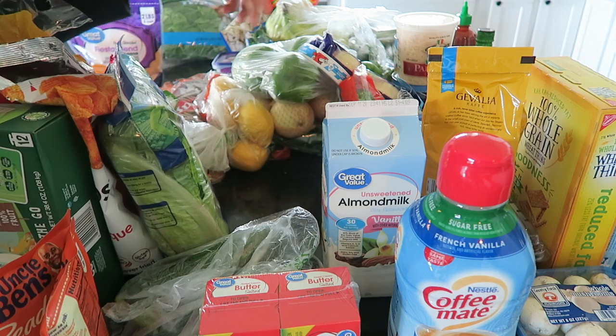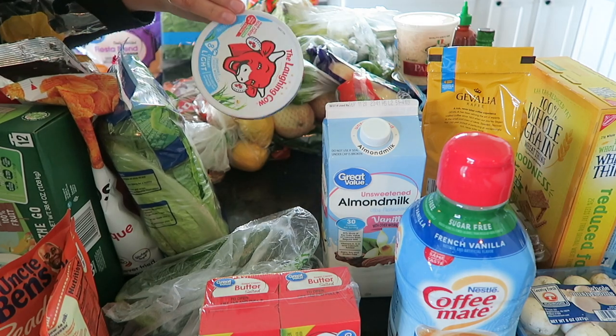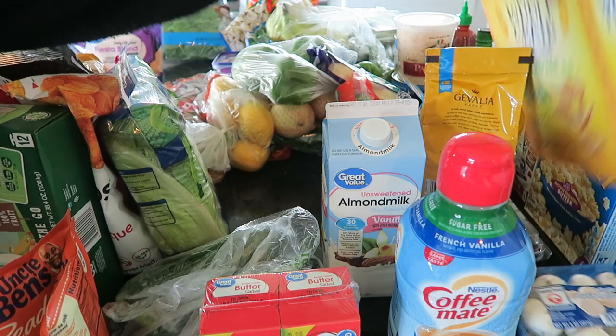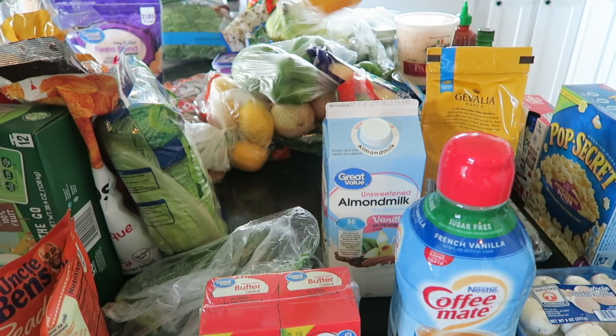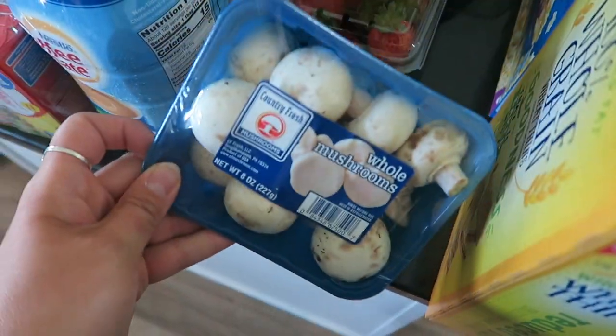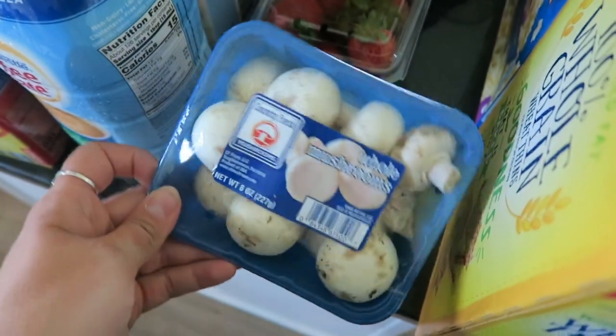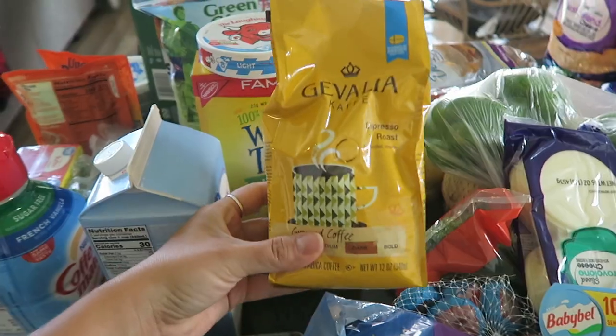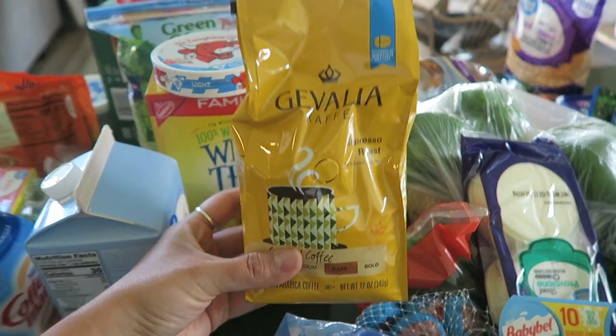We've got romaine lettuce. I got some light Laughing Cow cheese, and also got some Wheat Thins to go along with that for snacking. I got some mushrooms for stuffed mushrooms or sauteed mushrooms on the side of one of our meals. I love stuffed mushrooms.